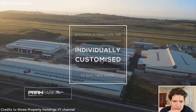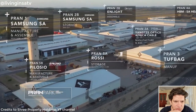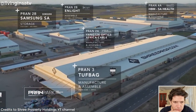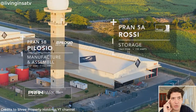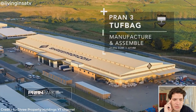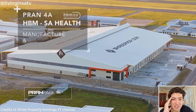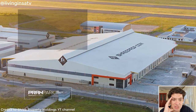Got a Samsung SA, Pelosi, Rossi, Samsung SA, and Light. Samsung SA has a lot of... Okay. You guys see what I mean? A lot of companies are already in the Dube Trade Port area. This is huge. I don't know if you guys have an idea, but these warehouses are huge.